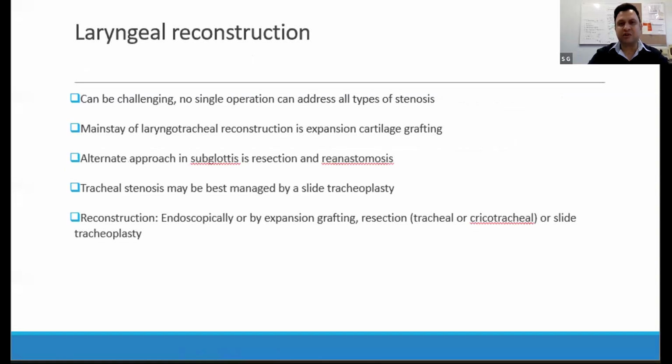In terms of laryngeal reconstruction, I'm not talking much about tracheostomy, so just a brief talk on that. It can be challenging, and there's no single operation that can address all types of stenosis. We evaluate every child on an individual basis, and the mainstay of laryngotracheal reconstruction is expansion cartilage grafting.